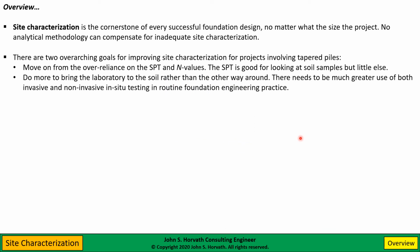We really need to do more to bring the laboratory to the soil in the form of in situ testing, rather than the traditional other way around, getting soil samples and bringing them to the lab. I'm not against laboratory testing by any means, but as we know, certainly for coarse-grained soils, laboratory testing has very, very limited use. And for fine-grained soils, unless you're willing to invest in some very high-quality laboratory testing. And this is the point that de Groot and de Jong made in their magazine article recently, that unless you're willing to do very high-quality laboratory testing on fine-grained soils, you need to take a hard look at things.